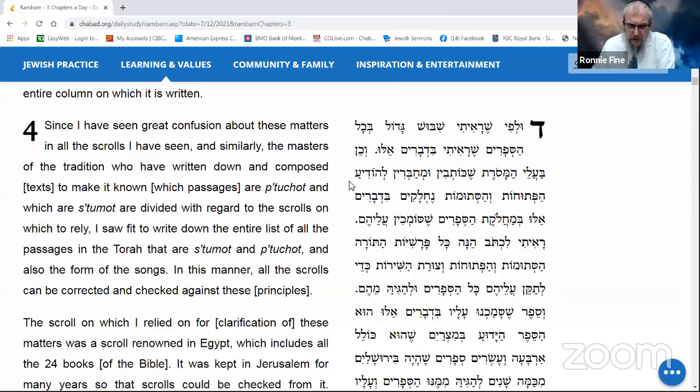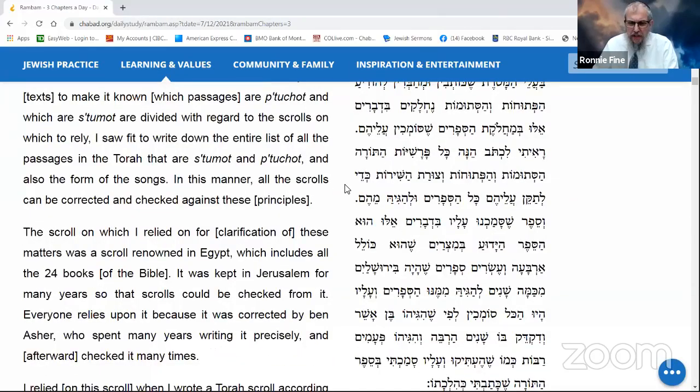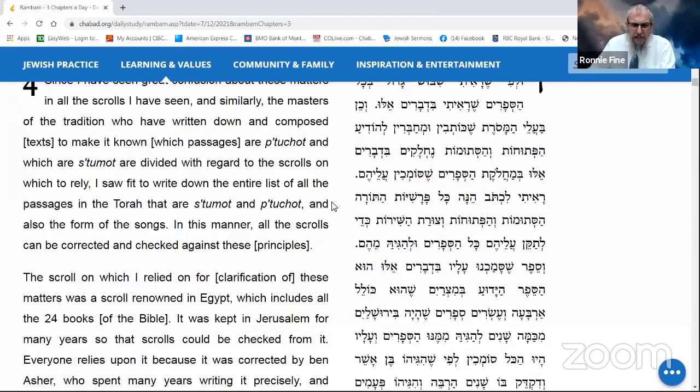So he says there is some kind of divide regarding the scrolls about how to make the stumos and the psuches. I have seen fit that I have to write down the entire list over here of these passages in the Torah that are stumos, meaning closed, psuches, open, and also all the forms of the songs, and that they're written also in a certain positioning and look on the page. And in this manner, all the scrolls can be corrected and checked against this principal one that I have used.